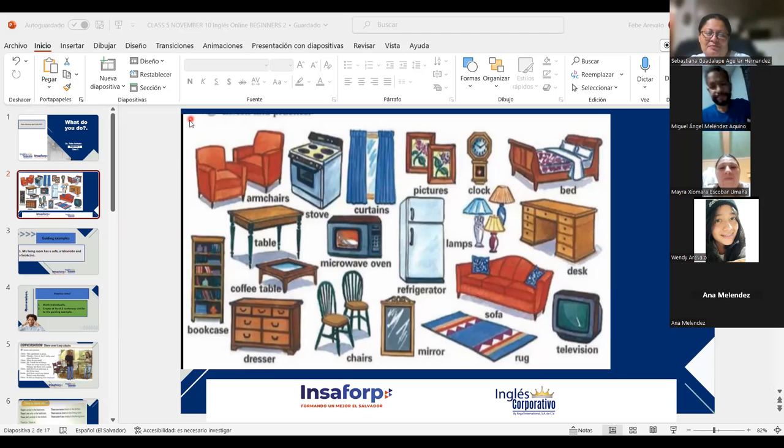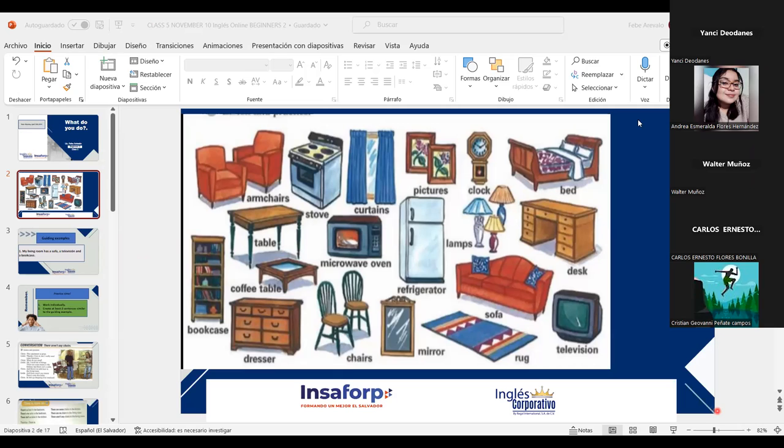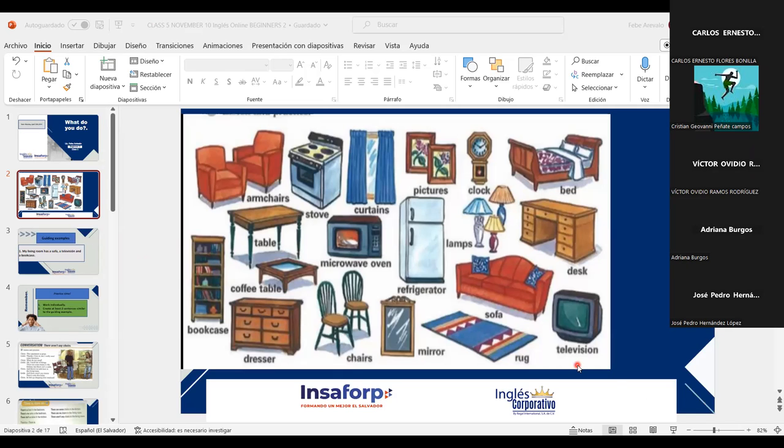So let's go with Guadalupe. Okay. Armchairs, stove, curtains, pictures, clock, bed, desk, television, rug, sofa, lamps, mirror, refrigerator, chairs, microwave oven, table, coffee table, bookcase, and dressers. Impressive. Very good. Great job. Let's go with the next one, which is going to be José Pedro. After José Pedro, Carlos Ernesto. Okay, we don't have José in the classroom. Let's go with Carlos.